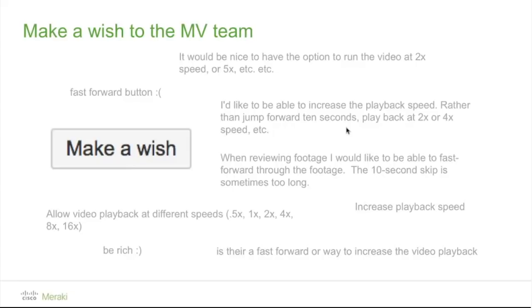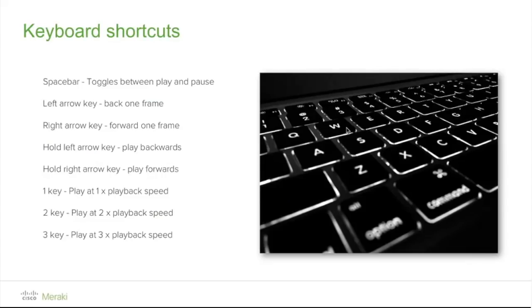Now, one of the things that's interesting here is that we have this, and yet all of these wishes have been made since we had this. And what this reinforces is the fact that we haven't done enough to make this type of functionality discoverable. So what do I mean by that? Well, we have a number of keyboard shortcuts. If you have an MV camera and you haven't tried these, they make it much easier to rapidly move between different pieces of video on that camera you're interested in.